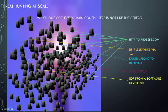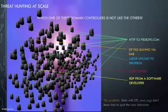That's not normal. Why would a developer be RDPing into a domain controller? Would you know these things happened? Could you know? All right, this is just one group of servers in a speck of your network. So that's what we're going to get to.